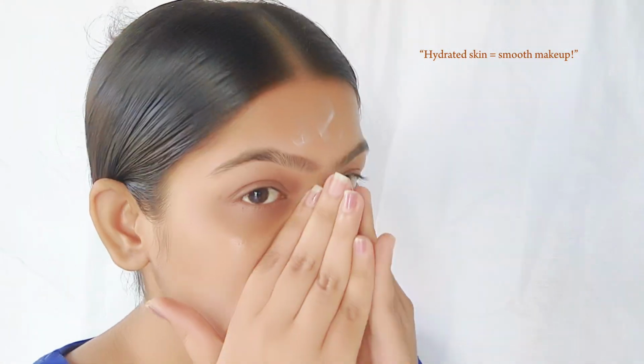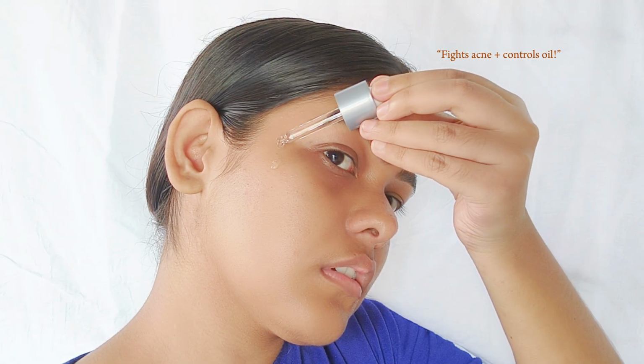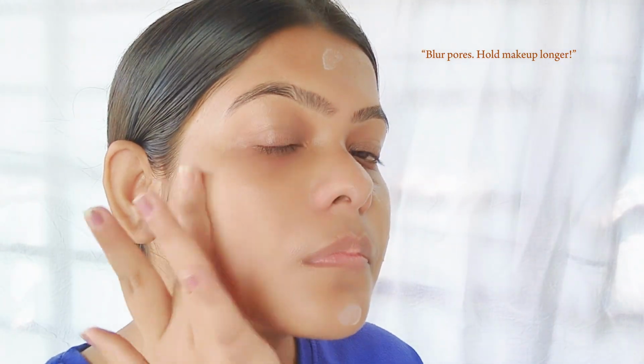This is the look. Start with a good moisturizer to prep the skin. A few drops of salicylic acid serum. This keeps acne away and smooths the skin. Now sunscreen. Never skip it. Using a lightweight primer for that smooth, even base.